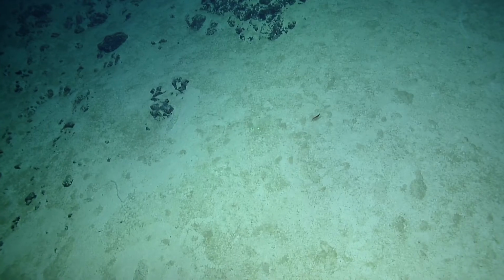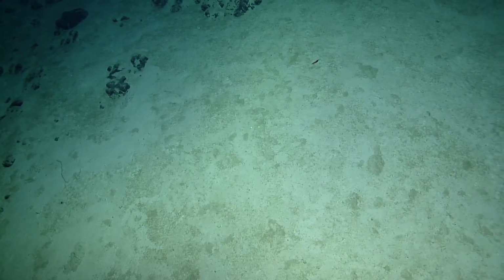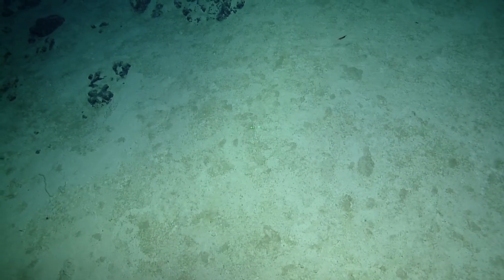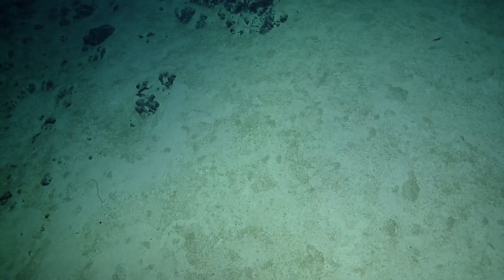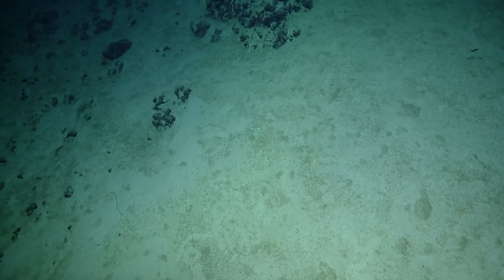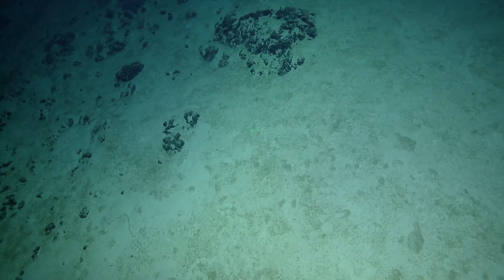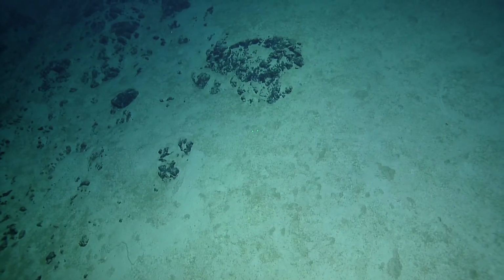Okay, let's do some stuff here. Let's do these two. There's what appears to be, down there on the left, a large holothurian deposit. Yeah, a deposit of somebody. Preset 4, please. Dance around that one. You looking to make a withdrawal?